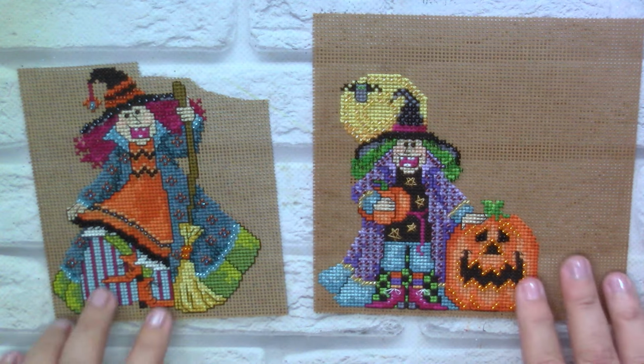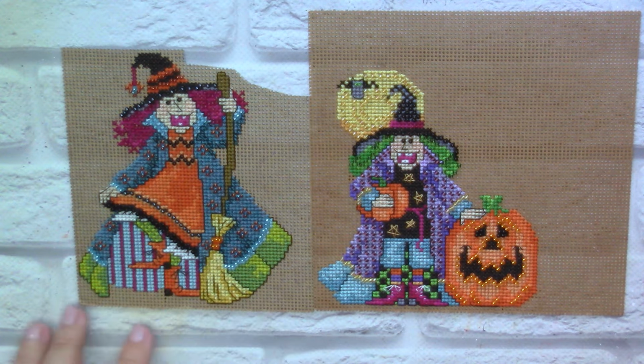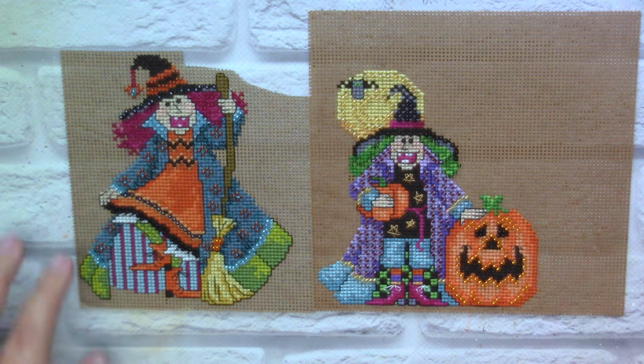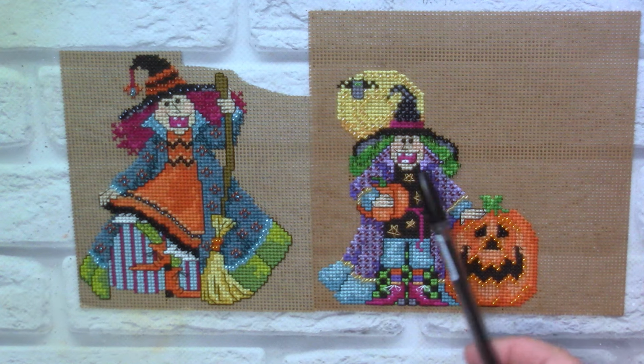And again, I was surprised: if they are from the same series of Mill Hill, why is this one so much bigger? I also love her because she has this amazing color combo, and those colors inspired me to use similar colors in my coloring books. So when you ask me where I get my inspiration, sometimes it could be from such unexpected sources like my cross-stitch projects. The colors are amazing.